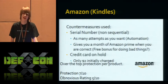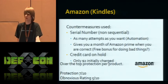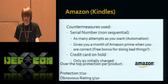Moving on, Amazon. They use a serial number which is non-sequential and actually follows a preset set of rules. But once again, they give us unlimited attempts to register it on our Amazon account. So we could automate this system and start registering as many false serials as we wanted. Oh, and every time you get a serial right, it gives you a free month of Amazon Prime in case you need like a bonus or something.